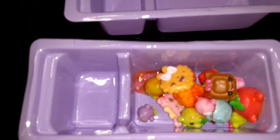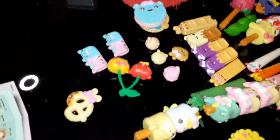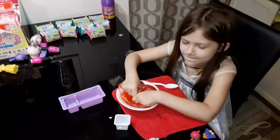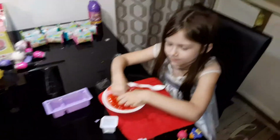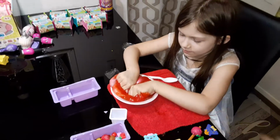Look at this. Oops, I'm sorry, honey. So these are all of the ones she opened. So here we go. Those are all of them. And they all have different smells. Wow, they smell so good. These are definitely worth it, guys.